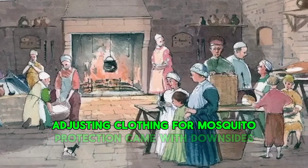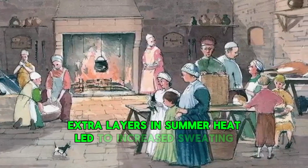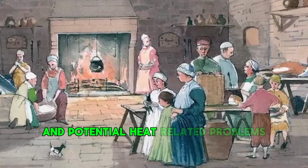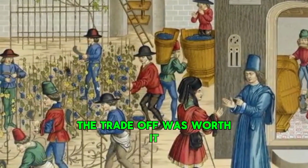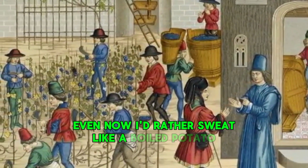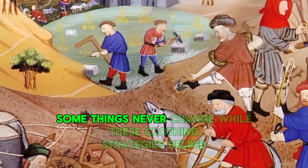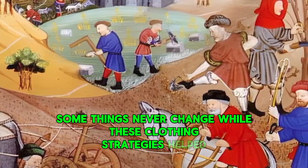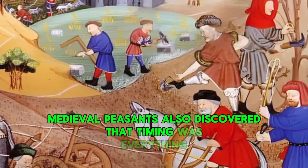Adjusting clothing for mosquito protection came with downsides. Extra layers in summer heat led to increased sweating and potential heat-related problems. But for most medieval peasants, the trade-off was worth it. Even now, I'd rather sweat like a boiled potato than get eaten alive by mosquitoes. Some things never change. While these clothing strategies helped reduce bites, medieval peasants also discovered that timing was everything.